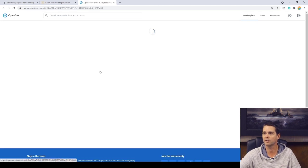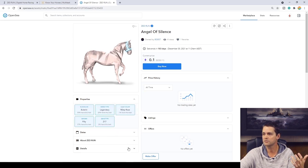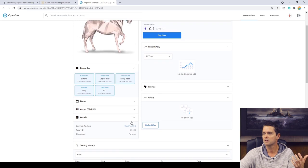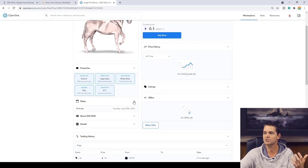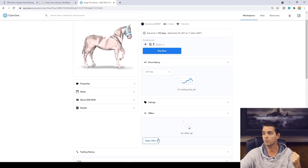So again, if we click on the first horse here, let's assume this was an unraced horse. I don't know that it is. Properties, details. Oh, we no longer have those details, but I can show you where to find those details about whether or not it has been raced. But let's assume this one hasn't been raced, and you think, oh, $220 or 0.1 Ethereum, that sounds pretty good for unraced. Well, instead of buying that straight up, I want to try and make an offer and get it for 0.08, a little bit cheaper than that.